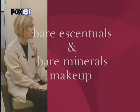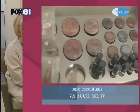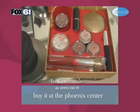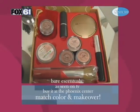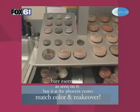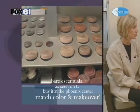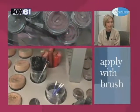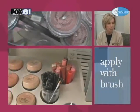We've been carrying it for a little over a year. We carry basically the same things that you see on QVC. You can buy it here in the office. We can match you for color. We can also do a makeover. The consistency of the makeup is in a powder form. Does it cover as well as liquid makeup? Yes, it does. The technique, of course, is you apply it with a brush, and it's truly a no-brainer.